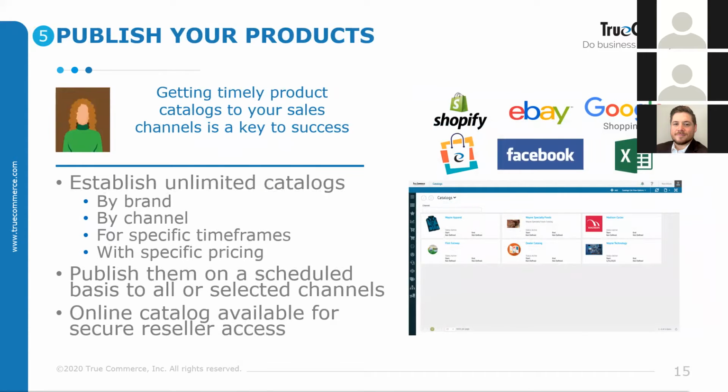And then last but not least here, for the roadmap, it's around publishing those products to the sales channels or to your customers. And this is where you have the ability to establish your catalogs, and then it can be done through a myriad of different ways, whether that's by brand, by channel, maybe even based on price. And then from there, you can schedule the publication of those catalogs to all or select channels, along with giving your distributors or other resellers access to those catalogs through a secure login.